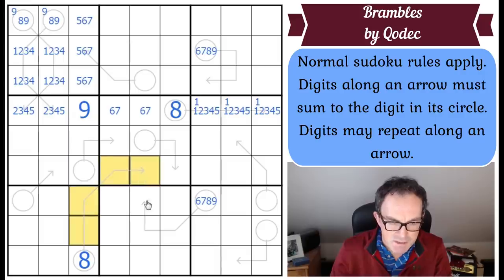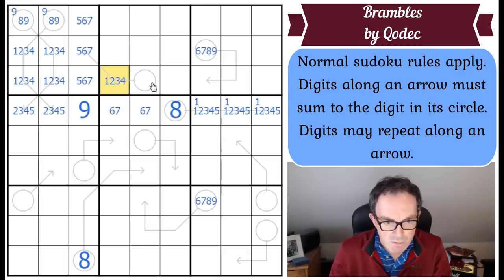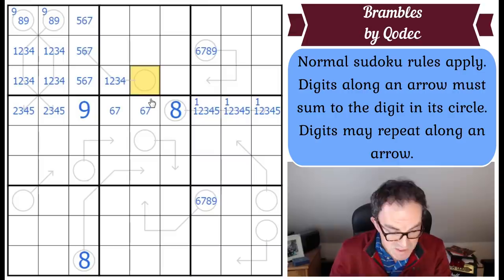So this is now adding up to 8. This arrow is restricted now because that's quite large. So this square can't be more than 4. So that square's got to be a minimum of 6 now.